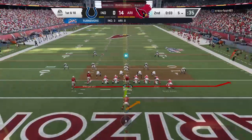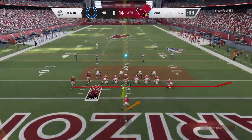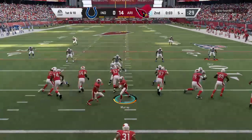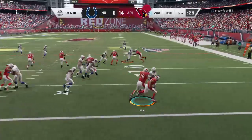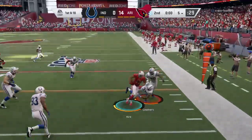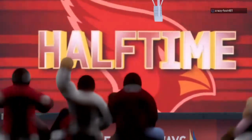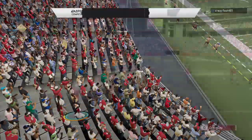And this will probably be the last play of the quarter. Now the result here, a pickup of 8. Leaves him with 2 to go on 2nd down. So 2 quarters down, 2 remain. Charles and I return after the break.